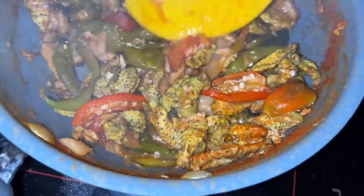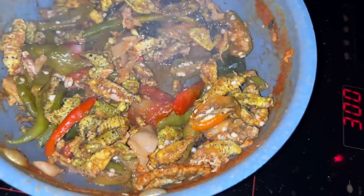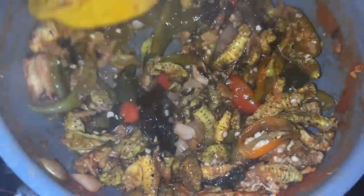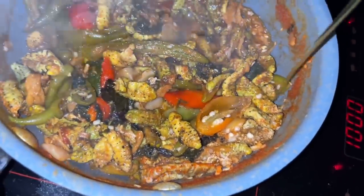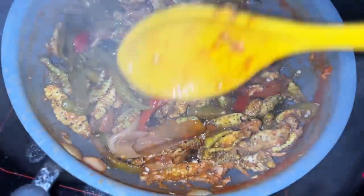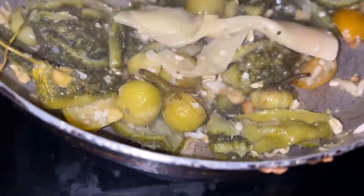In this, I have here my silkworm. I'm gonna dry it. Now, I'm gonna be adding the oil. And I'm gonna fry it. I've also added chili powder. It's extremely dry. Now you can let it cool and keep it in the fridge so you can eat for 2-3 days.